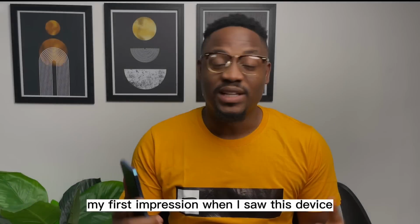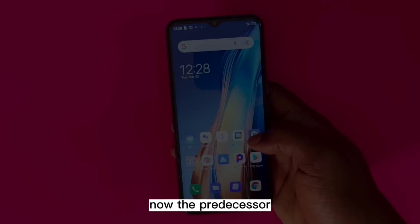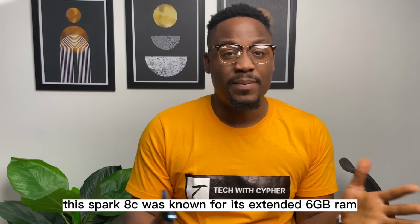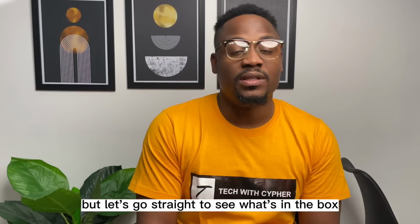My first impression when I saw this device with Fireboy was these lenses are really big. I'm very sure it will take pretty cool pictures. Now, the predecessor, the Spark 8C, was known for its extended 6 gig RAM and strong battery. Hopefully, this device will have much more to offer. But let's go straight to see what's in the box.